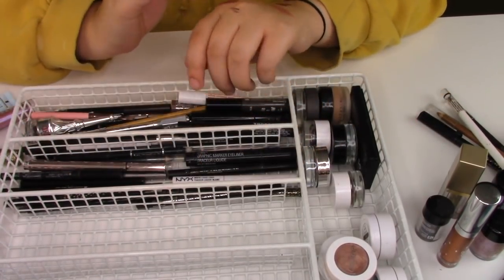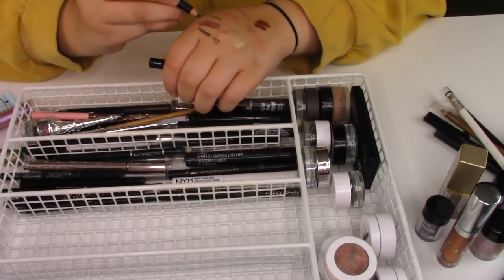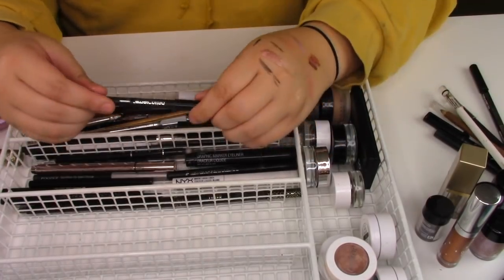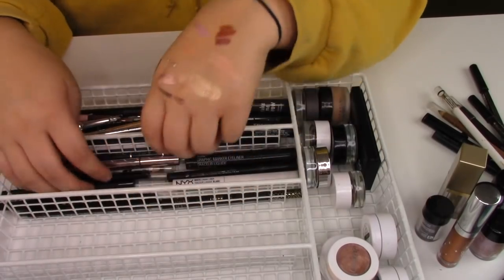This is my tattoo liner. She's also pretty dried up, so I'm going to get rid of her. This is, oh, it's a pencil though. Yeah, I can't use pencils anymore, so I'm going to get rid of that. Bella Pierre gel eyeliner. That felt real rough. I'm going to get rid of this too. Those are just black liners, so.